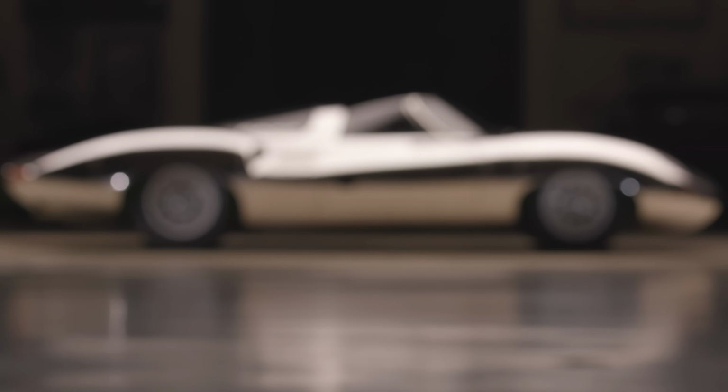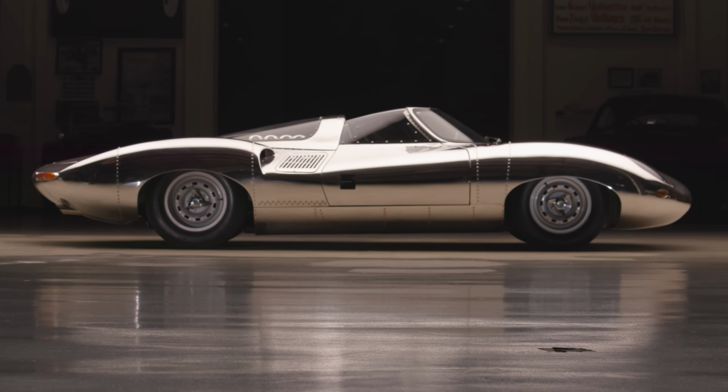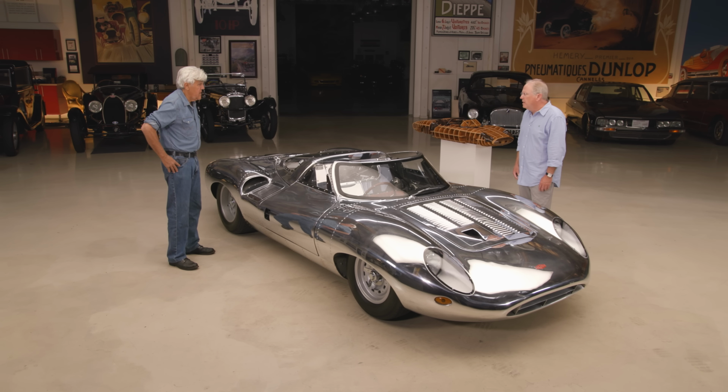It did. Is this a wind tunnel developed shape, or is this just Malcolm Sayer using his innate knowledge, I guess? So it's a little bit of both, but way more Malcolm Sayer than wind tunnel.